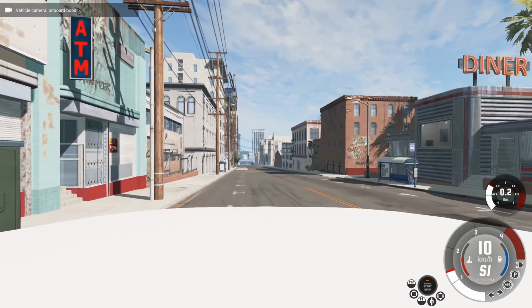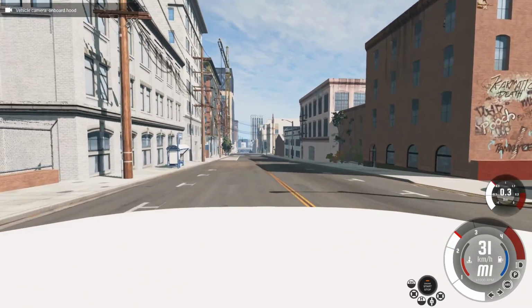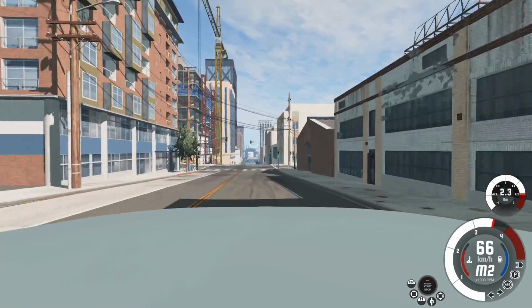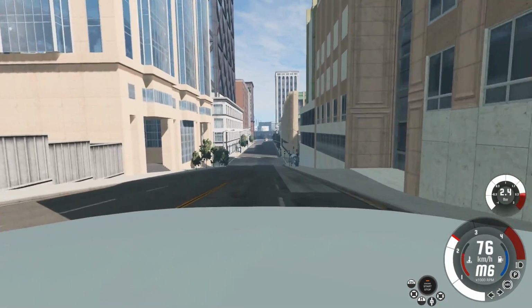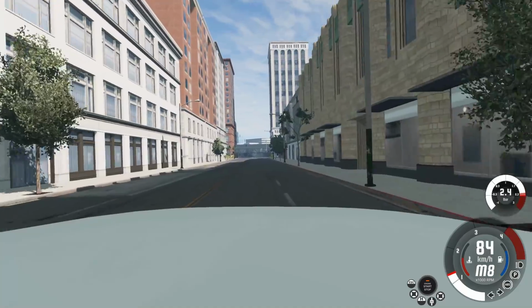Now, can this thing tow it? It does not sound like a diesel at all right now, but that's okay. Actually, it's pretty quick. It's still reasonable. It makes all the power really low, though. We're going to go a little slower. Keep it in 6th, 7th, 8th. It makes all the power pretty low.